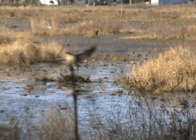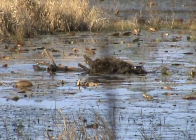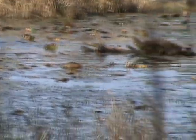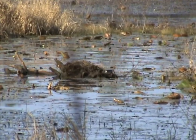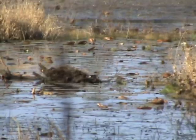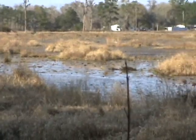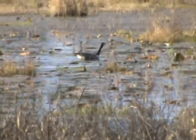Kind of see these geese crowd in. Oh man. Geese said, get away from that fish. Well, maybe he'll come back to finish off that fish. And geese sure did not like that at all. They're like, hey, get away from here. We're gonna have eggs and stuff before long.